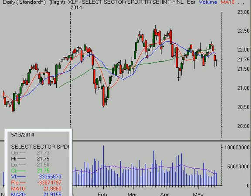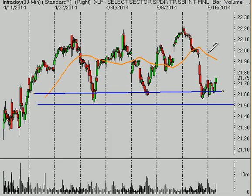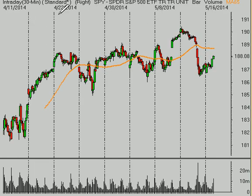But for now, with these markets below key moving averages, in particular the declining 5-day moving averages, we want to be very careful about the near-term outlook of this market. And if we break these bigger levels of support, then you want to get a lot more defensive.